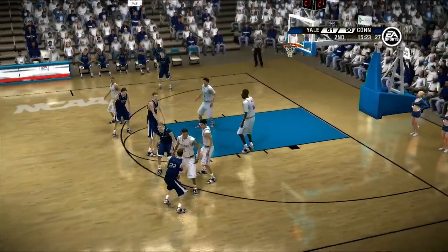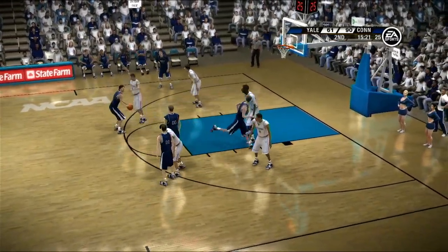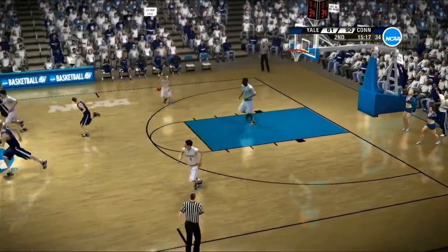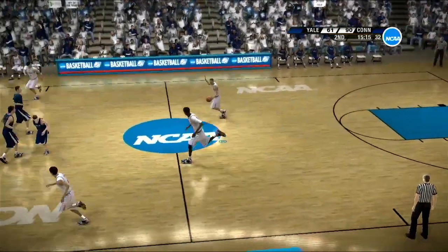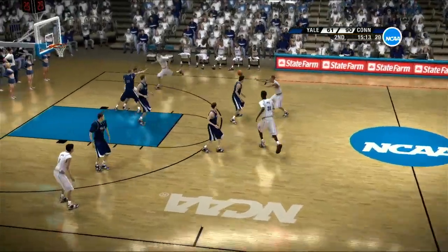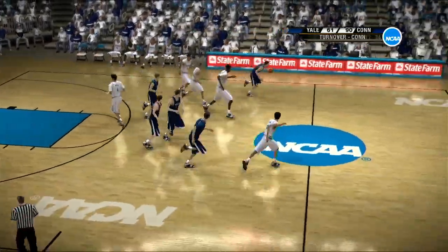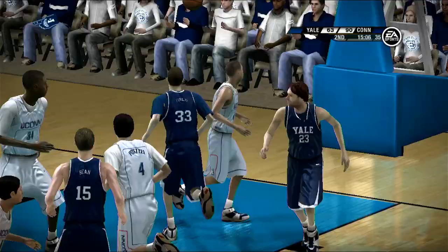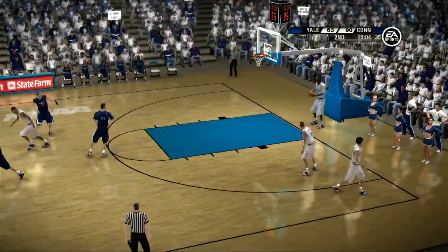Gets the ball and now faces his man down on the low block. Oh, very aggressive player once he got him in the face-up position in the post. He missed the jumper off the nice screen. That was really a nonchalant pass. Get that sucker out of the game, man. He puts it in with contact and all.